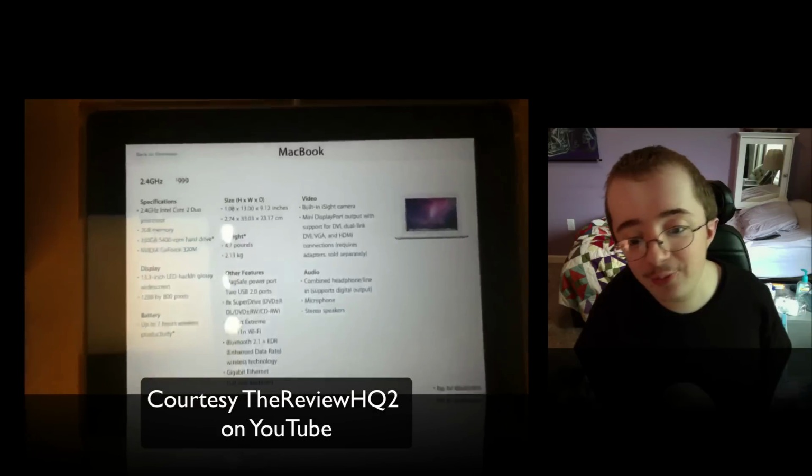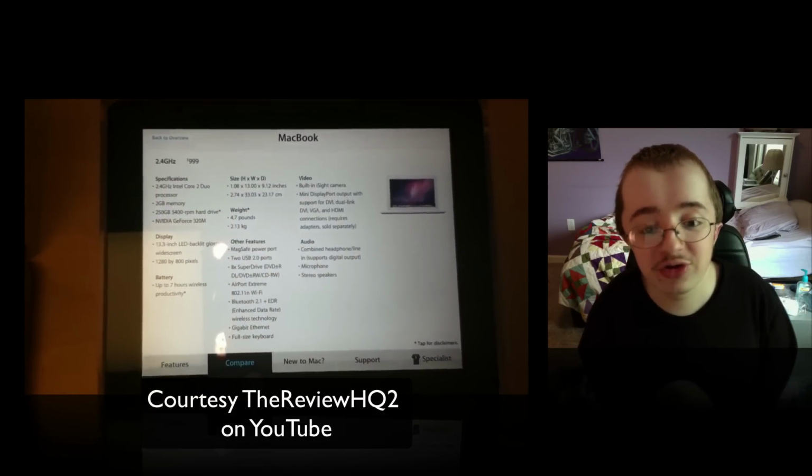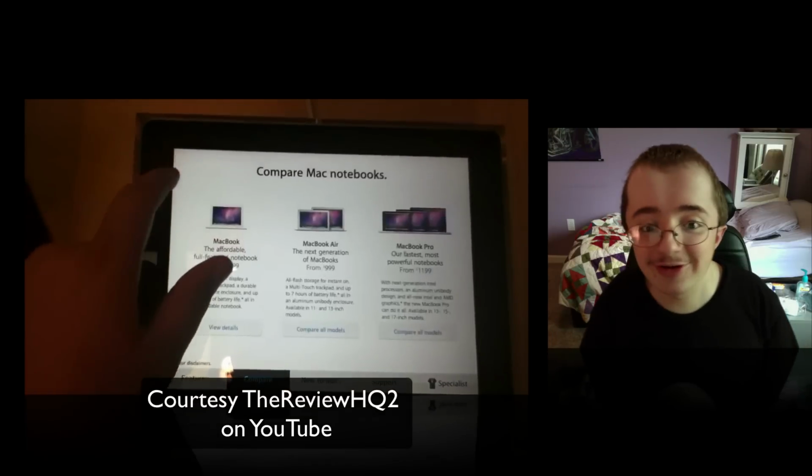And one interesting thing that I want to point out here is this iPad still has a camera on it. So maybe Apple's spying on you while you're looking at their products. I don't know. It's very interesting to think about.